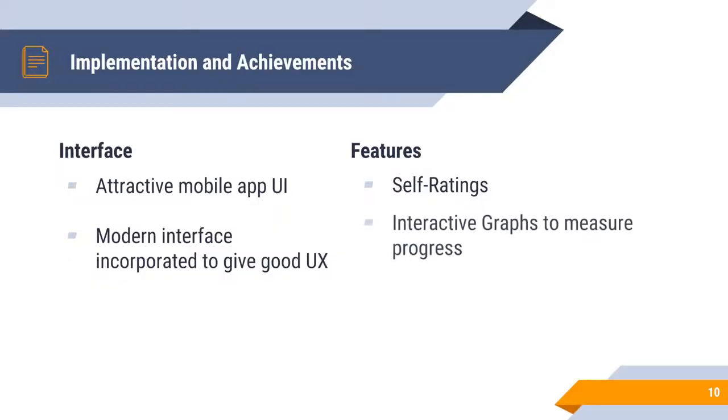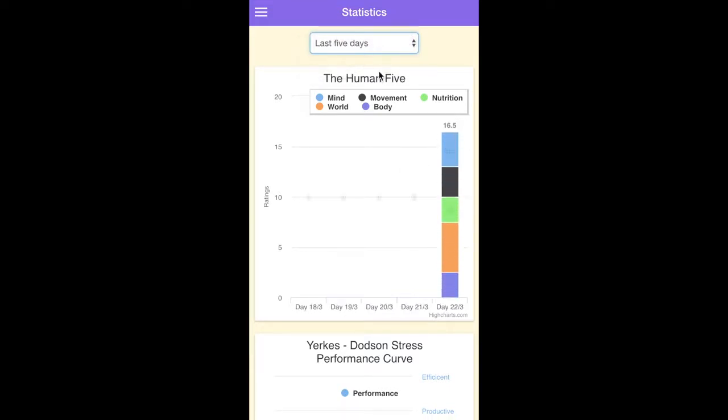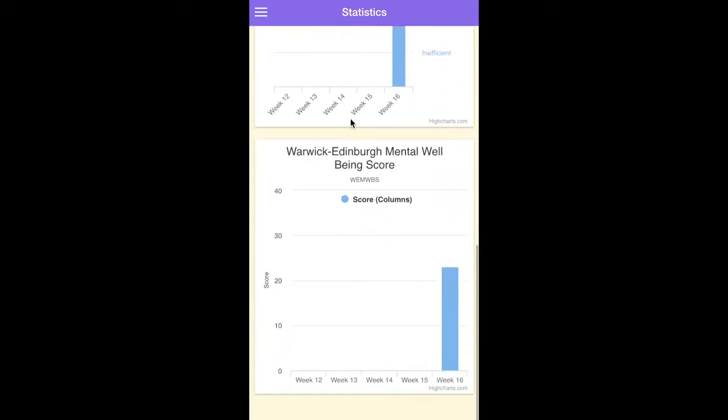Data visualization. All ratings entered by the user will be undertaken by the scoring algorithm to give a rational score and display it through user-friendly graphs. We display the scores in two ways, by quantity or by time period. For example, last five ratings, or ratings made on the last 5 days.